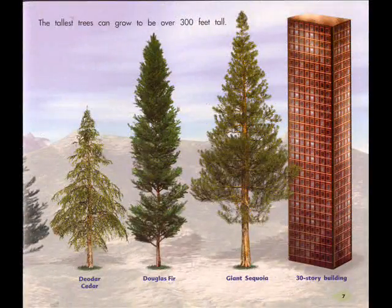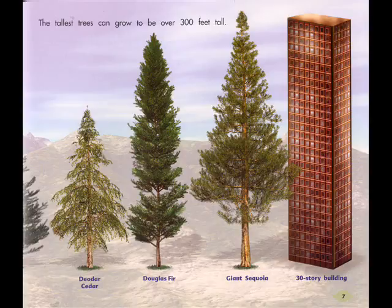The tallest trees can be over 300 feet tall. Deodar cedar, Douglas fir, giant sequoia, 30-story building.